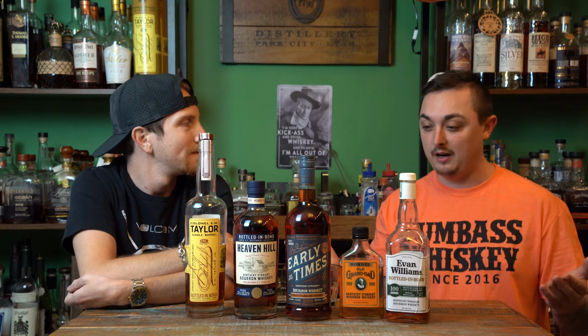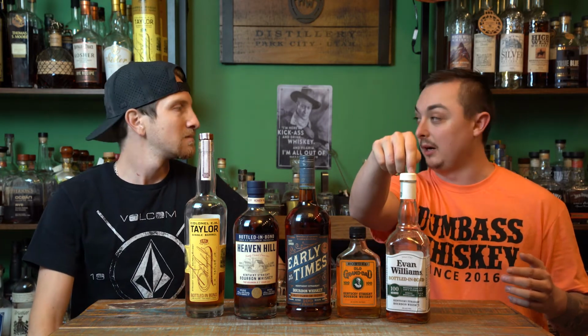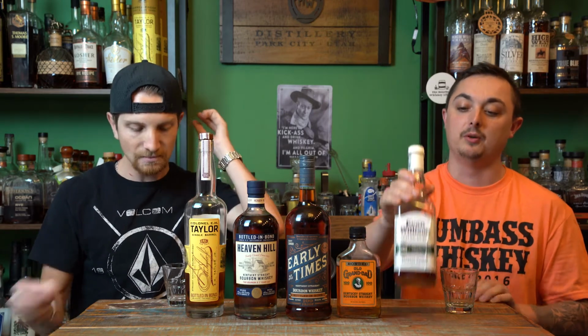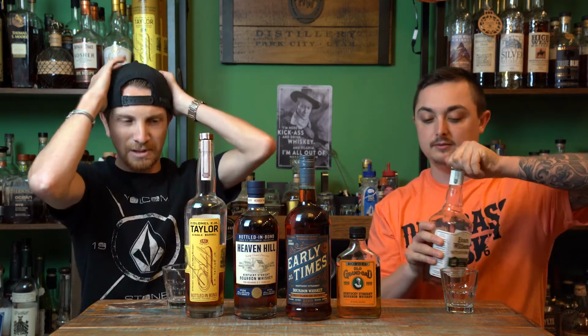And since we have 5 bottles, we need to get right into this. Where should we start off? We're going to go with the Old Reliable here, probably one of our favorite bourbons. We're doing Evan Williams Bottled in Bond 100 proof. This is probably, for $20, if not the best, one of the best bourbons on the market for the price.